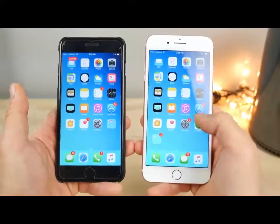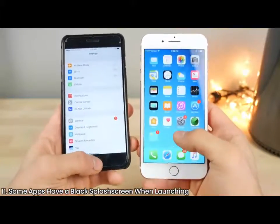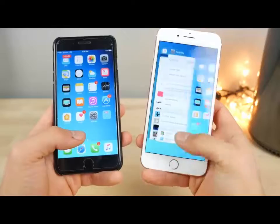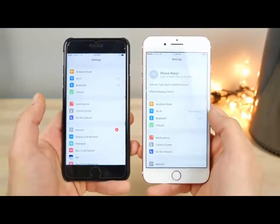Very interesting change to settings. When you open it now in 10.3, it has a black splash screen. So it opens up with a black screen, and this is only when you haven't opened it for a few minutes or it's completely closed. So for whatever reason that happens.